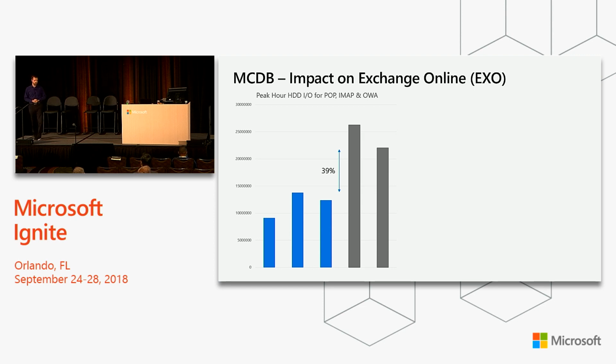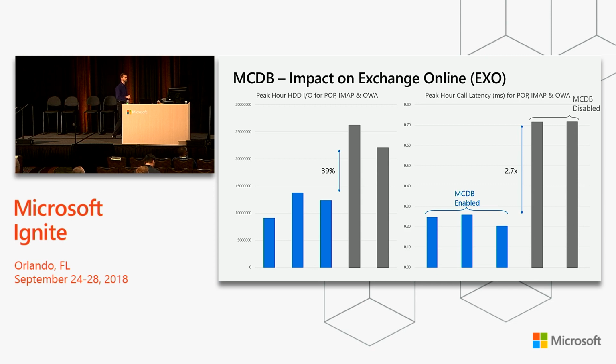And this one measures the hard drive I/O that we experienced in the dog food ring Monday, Tuesday, Wednesday, Thursday, and Friday. When we disabled MCDB, the hard drive I/O nearly doubled, which showed us that the savings we got were actually larger than we initially expected. And this is, again, going back to being able to use large hard drives and having high density on our servers. This is how we achieve it. And this is what you'll be getting with on-prem Exchange 19.